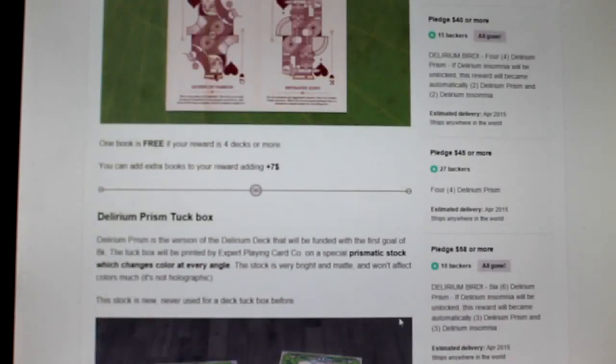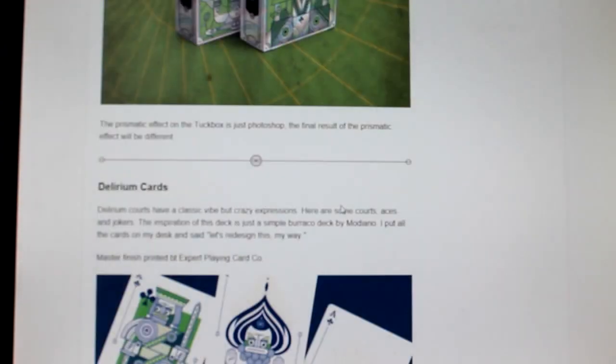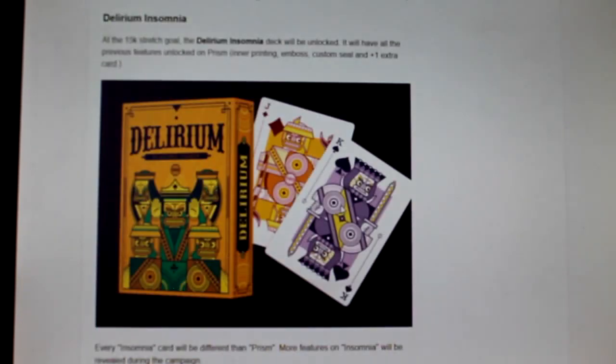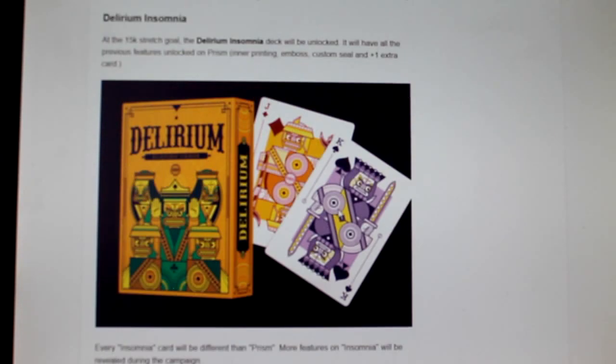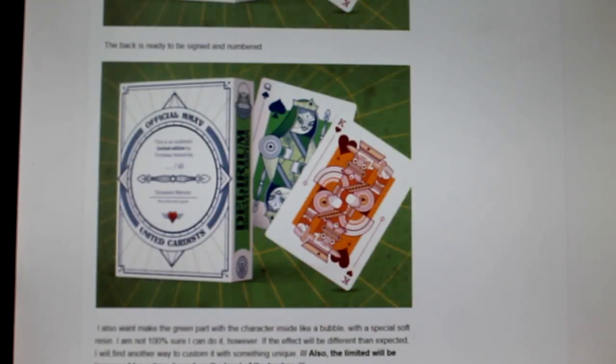But right now they got the Delirium Prism right here, and we're hoping to reach $15,000 to unlock the Delirium, this one here I believe. Yes, Delirium Insomnia, which would have a different color scheme. There's also this signature edition you can get, which is just a different box if you're interested in that, and it's signed and numbered on the back out of 60. And that is the Delirium.